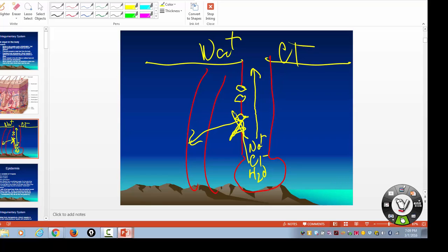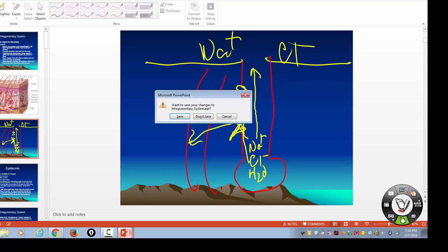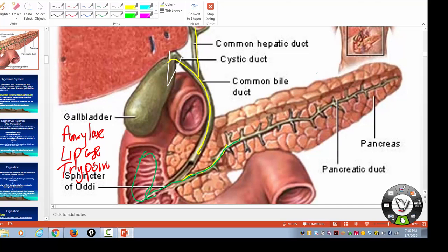Do you have any idea how good that information was right there? That's legendary. That is cystic fibrosis. Yes, it will be hot, very salty. I'm not even kidding. So that's how.